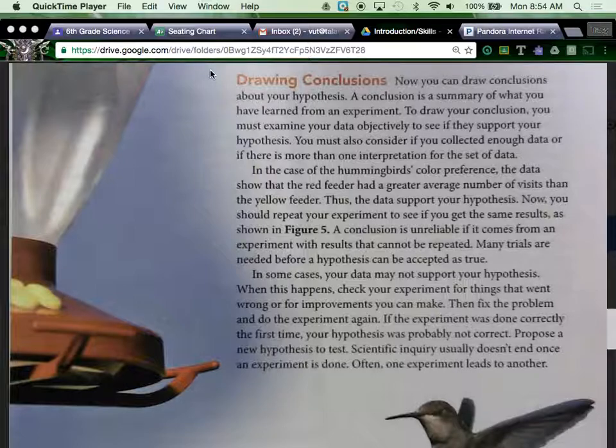Thus, the data support your hypothesis. Now you should repeat your experiment to see if you get the same results, as shown in Figure 5. A conclusion is unreliable if it comes from an experiment with results that cannot be repeated. Many trials are needed before a hypothesis can be accepted as true.